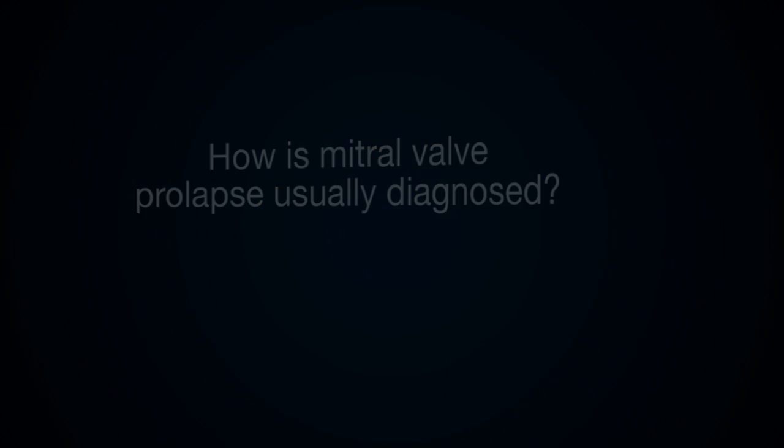Mitral valve prolapse and the subsequent problem, mitral valve regurgitation, is typically diagnosed by physical exam. Listening to or auscultating the patient's chest will reveal a murmur. That is typically followed up then with an echocardiogram. This ultrasound allows us to see the function of the heart and gives us very good views of the function of the valves, especially the mitral valve.